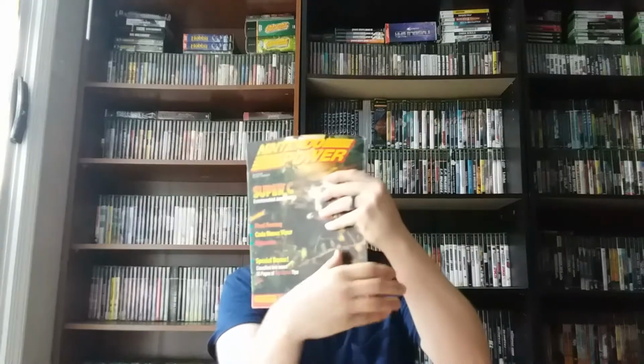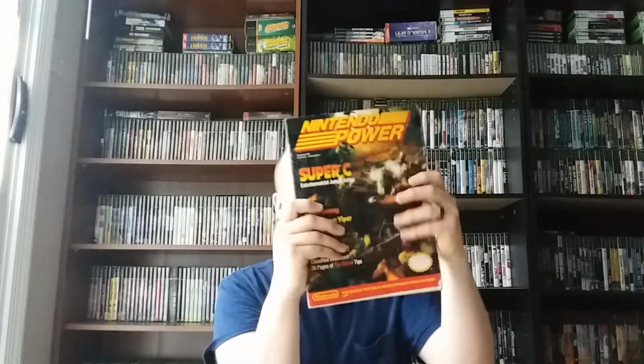This one's in the best condition of it, like I said, so it has that poster and map stuff in there. Next up we have May and June of 1990. Another one, a little beat up there, but I'm happy to get that. It has stuff about the World Championship of 1990. And next up there was July and August of 1990.